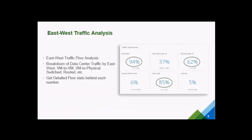In the east-west traffic analysis that we see here, most of our customers are seeing greater than 80% of that traffic remain within the data center. So this example of 94% is not uncommon. And this is where we're seeing a lot of data breaches with some of our customers.